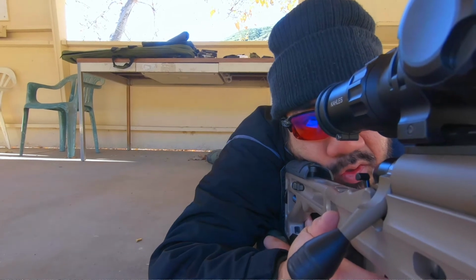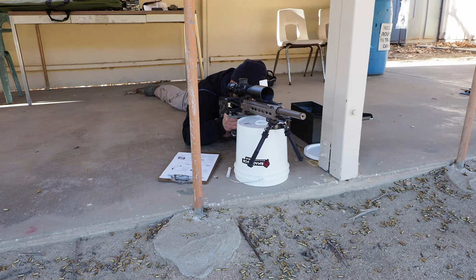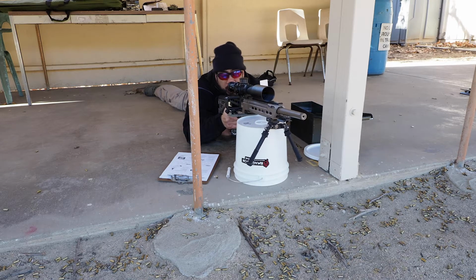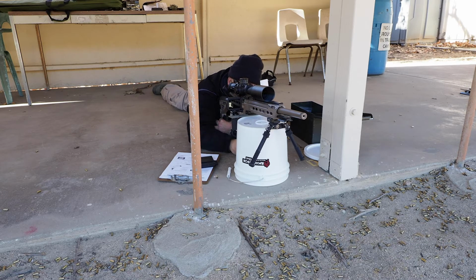I'm thinking I might actually shoot the stage like this, using my bipod as a rest. Technically, this plate is actually hitting the bottom of this bucket, so I may have to take it off or move it forward, to make sure it's not being used as a rest and DQ myself from the match. Okay, so we're good here.